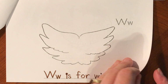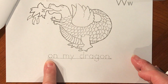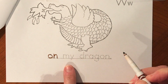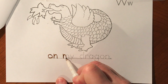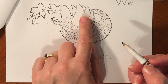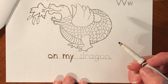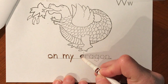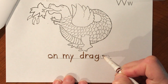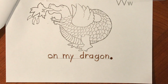There's no period, so we continue with a lowercase letter to continue the sentence. What's that word? Start with the ah sound. On. Very good. On. What's that word? My. On my dragon. Do you see the wings on the dragon? Dragon. Dragon has 2 syllables, just like wagon did. We do hear all the sounds in dragon. D, ag, on, dragon. And that's the end of the sentence, so make sure you put your period.